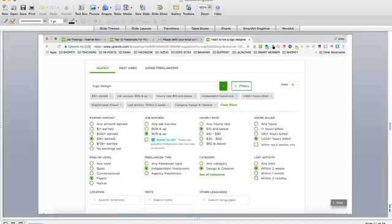Okay, so here's just an example of somewhere in the middle. Earned amount: at least $1,000 or more, 90% up rating, and hourly rate $10 and below. Show me really cheap people, but that have been paid over $1,000, with over 1,000 hours billed. So show me the really cheap people.